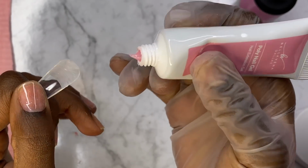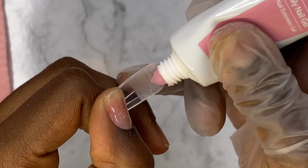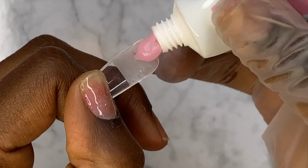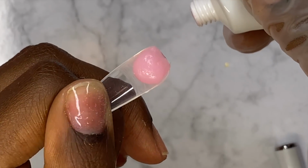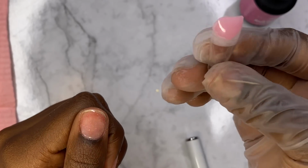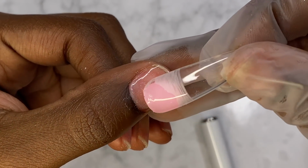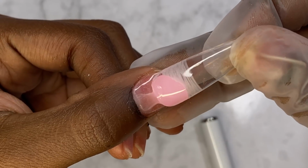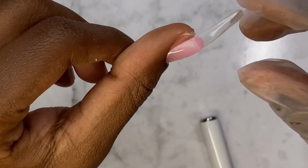Now this is the part I'm most nervous about. I don't want bubbles in it, so I want to put enough, but I don't want to put too much to the point where it's spilling out on the side. And I really think that's too much. I think that's the definition of too much. But am I still going to go with it? I think so. So let's see, y'all. Let's see how this goes. Yeah, that's too much, y'all.